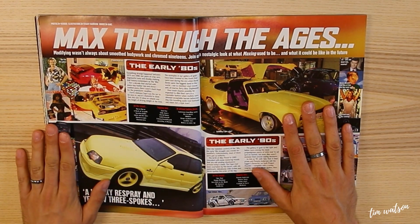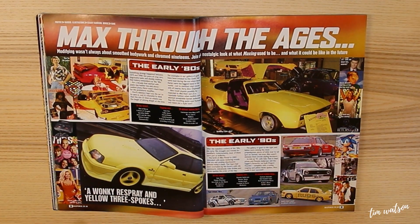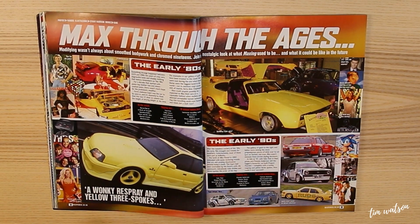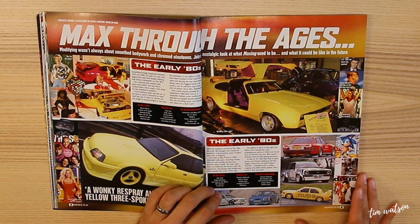Max through the ages. Wow. Okay, so we've got the early 80s. That predates me, but I do remember Project Thunder. I'm pretty sure Project Thunder was a Carlton or an Amiga or whatever it was. They put 3-spoke alloys on it and it got raffled off in the mag, and the guy who won it crashed it within about 2 weeks.